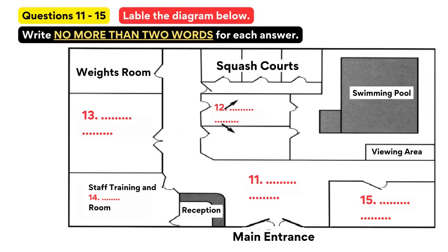Next to that, directly opposite the changing rooms, there's access to our sports hall. This is where yoga classes, martial arts, circuit training and other classes take place. We even have badminton and table tennis sometimes.